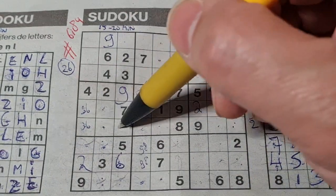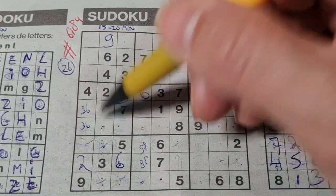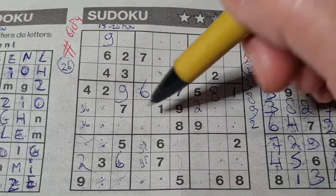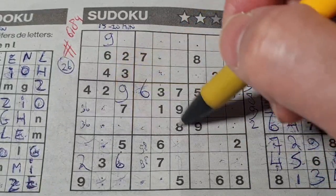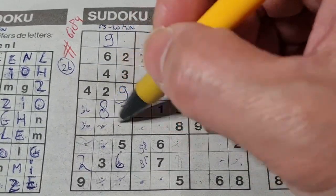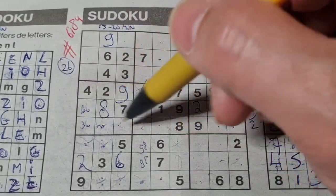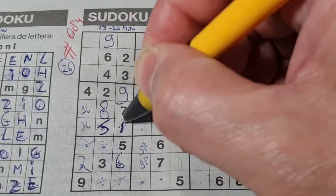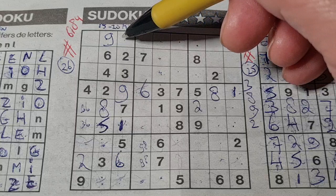Wait. 1, 2, 3, 4. Need a 5. 5. 1, 5. Need an 8. Yeah. 3 missing numbers in this big square. One of the missing numbers in this big square is number 8. We have 8 in this row, so no 8 in these 2 boxes. So 1 box left for the 8 in this big square. Should be there. 2 numbers left now in this big square. The 1 is missing and the 5 is missing. 1 and 5. We have a 5 in the third column. No 5 there. 5 should be here, and the 1 goes there. Alright. Okay.